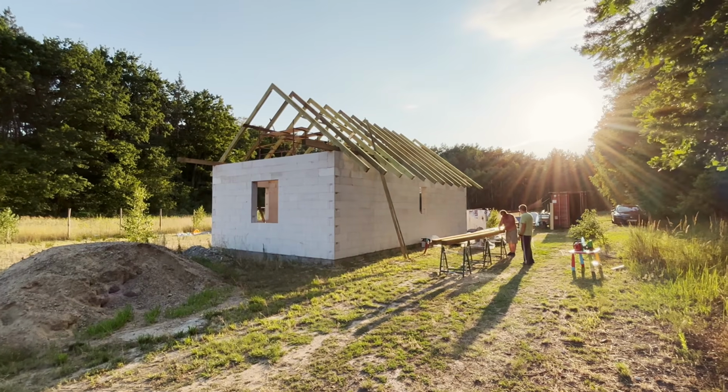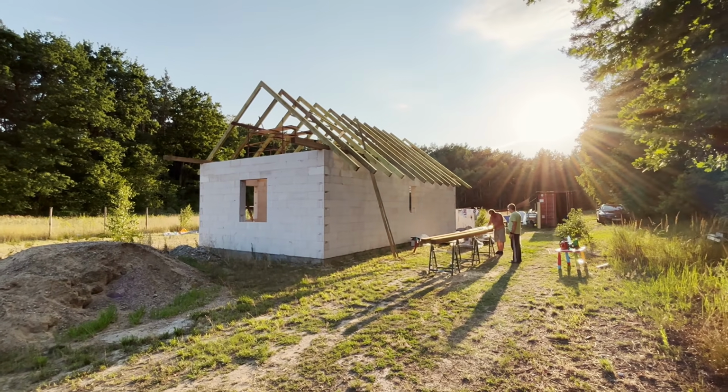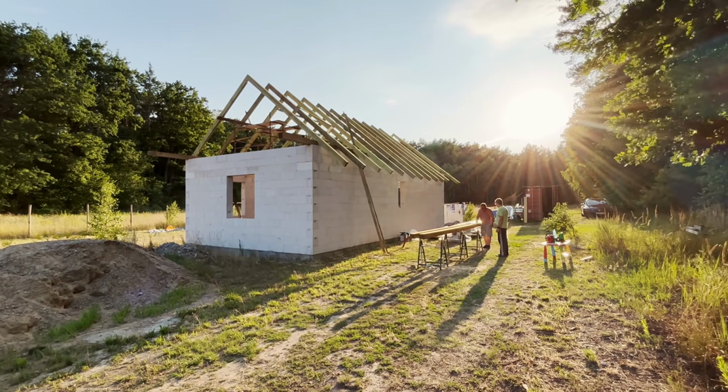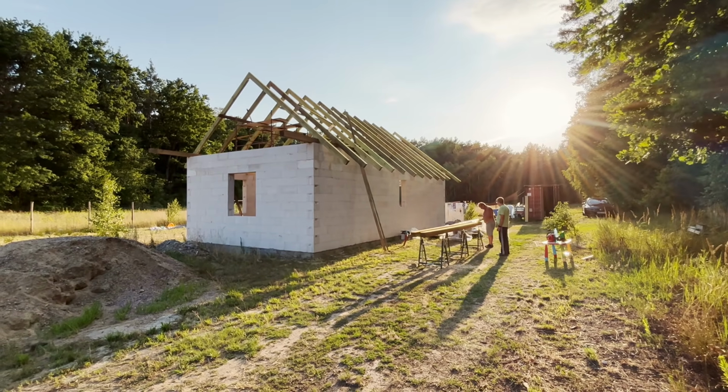Before we get into it, how much do you think this roof structure cost? Stick around because at the end of the video I'll break down every single expense for you.